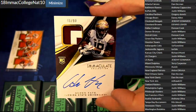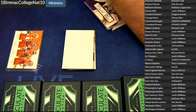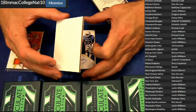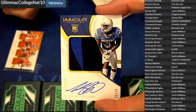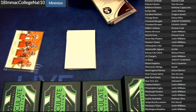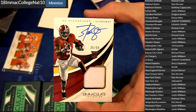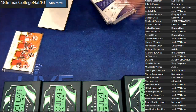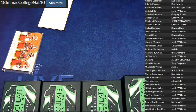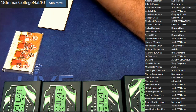Patch auto for Auden Tate, 99, for the Bengals, and we got to Jeremy. Got a nice Anthony Miller patch auto, 99. Danny, nice one. And we got a Bo Scarbo, 99. There you go, Duncan. Found your boy. He's got an awesome auto too, man. The sick auto, one of the best of the class. Totally certified football.